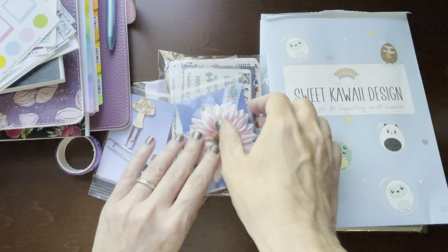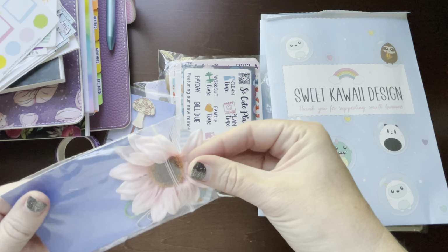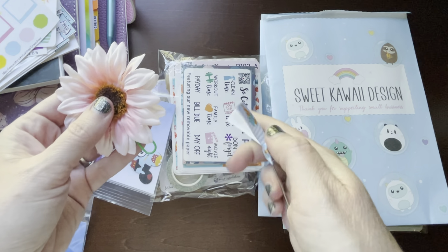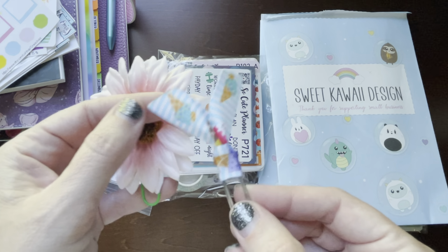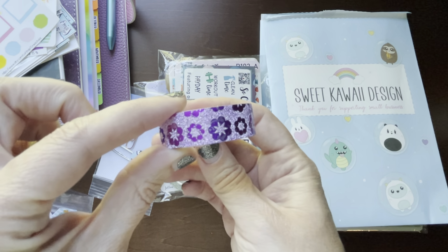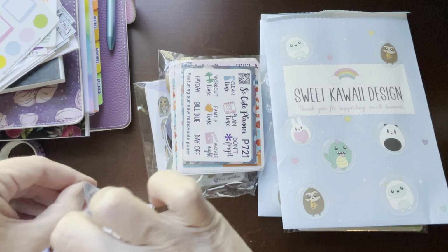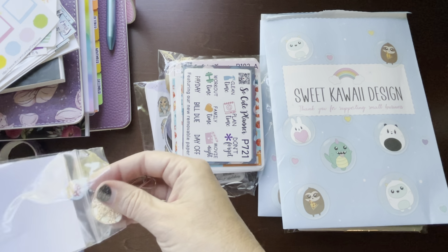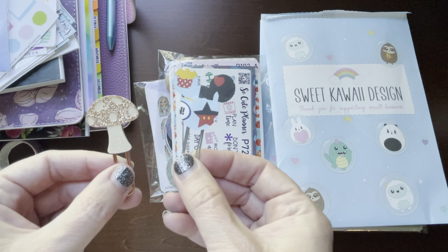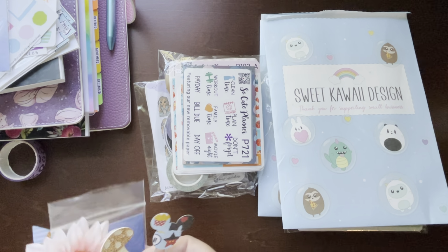Next up, we have Run With Craft Scissors. So I had to get some new paper clips. So I ordered this Daisy clip, so cute. And then Leslie added this ice cream ribbon clip. This was in the pack too, so she must be de-stashing her washi, so I will use that. Thank you, Leslie. And then I also ordered the mushroom, because it's so cute for fall. And then this was her freebie for that week, the Mickey Mouse. So all of that from Run With Craft Scissors.